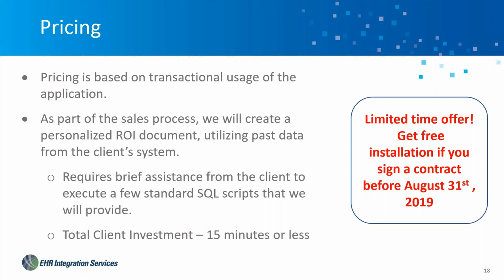And traditionally, we have sold this application based upon provider. And the real feedback that we've received is that it's a very difficult variable to measure against when I do this based on provider from a pricing perspective. But what is a very straightforward variable to measure against is the transaction. How much do you use the application? Right? And when you use it, that's when you should be paying for it. So that is really the model that we've moved to.